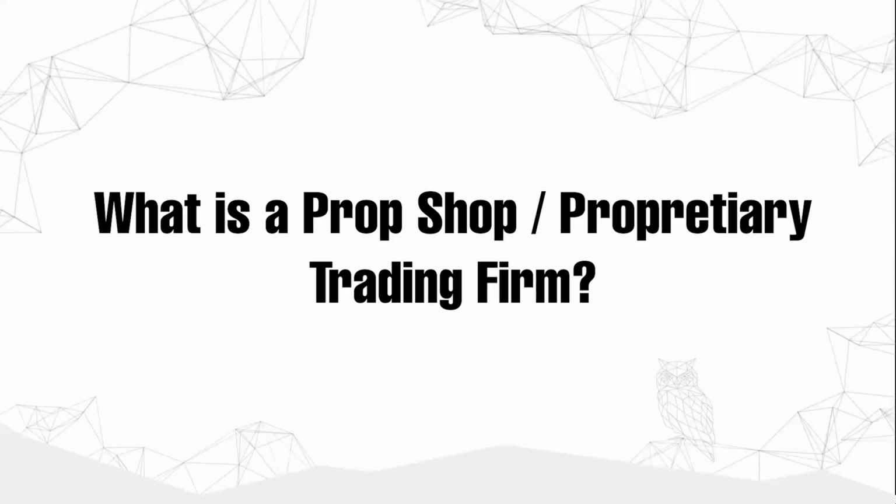I want to start with the definition. What is a proprietary trading firm, or what's often referred to as a prop shop? My definition or understanding of a proprietary trading firm can take a few forms.